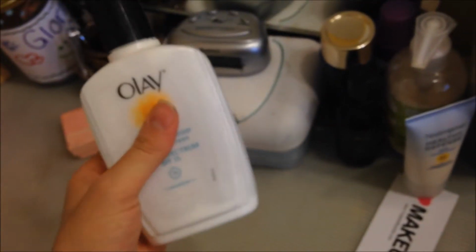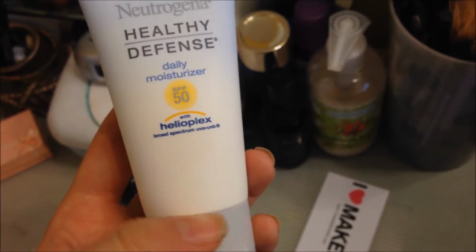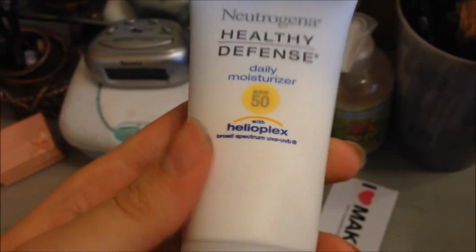Okay, here's my little necessity thing that I need. And this is the Olay Complete All Day Moisturizer. This is my favorite moisturizer. It actually is really low on supply. So I've been using this Neutrogena Healthy Defense, but I love the smell of sunscreen, but this is just too thick for what I need.